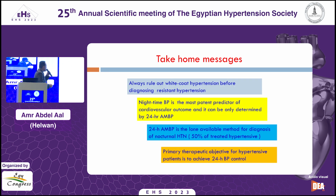So our take-home message from this case is we have to rule out white coat hypertension before diagnosing resistant hypertension. Nighttime blood pressure is the most potent predictor of cardiovascular outcome. It can only be determined by 24-hour ambulatory blood pressure, the only available method for diagnosis of nocturnal hypertension, which is, by the way, very common. 50% of our treated patients have nocturnal hypertension. Unfortunately, most of us, when we find that the office blood pressure is controlled, don't send the patient for evaluation of the nocturnal blood pressure, and this is not right.